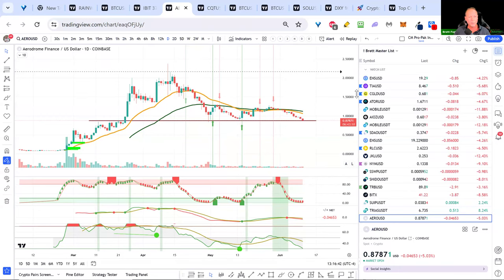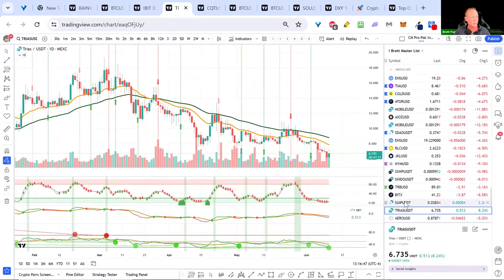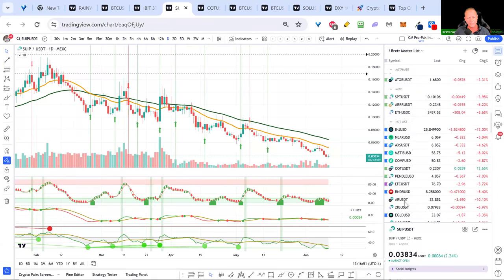Let's take a look at Phantom Coin and just see. Let's see, anything moving here? Tria, not really. SuiPad, all these are in downward trending, all just bleeding out.